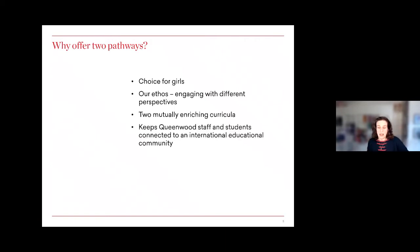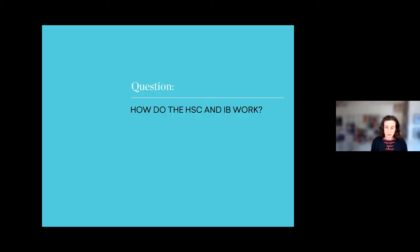And it keeps us connected to an international education community. We want, again, to be plugged into what's going on out there. It's wonderful for our students, but it's also a very good offer for our colleagues, as our staff, because they get to enrich their knowledge and their professional development, and it's a good incentive for recruitment. So there's lots of great reasons why we do that.